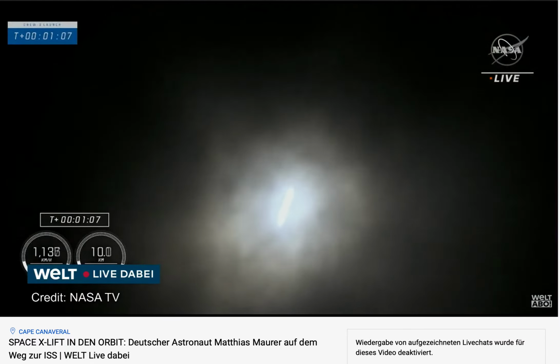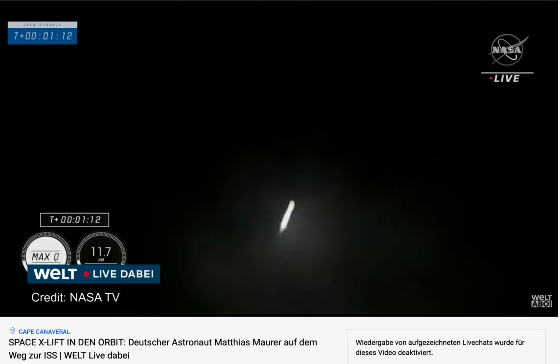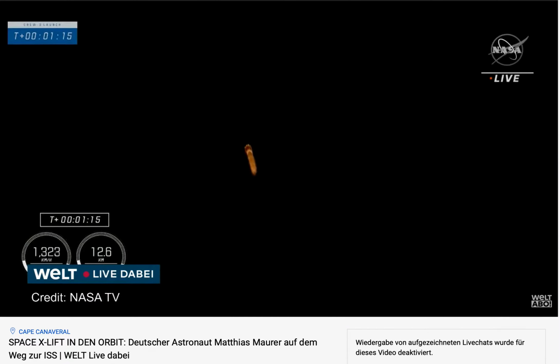Throttle the engines back up. Stage 1 throttle up. Execute. Copy. All right, that 1 Bravo call is for the second stage abort mode on the first stage. That is going to take them through the first stage burning just before the second stage activates off the coast of North Carolina.